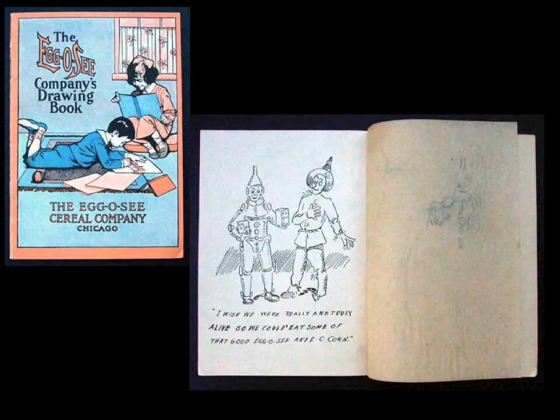Who knew? An especially early serial collectible is this 1906 Eggo drawing book. This is the only sample I've seen. It's in Willard Carroll's collection. The back page is a rather primitive illustration of the Tin Man and Scarecrow from the original Broadway extravaganza with the line, "I wish we were really and truly alive so we could eat some of that good Eggo and EC corn."